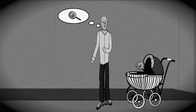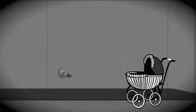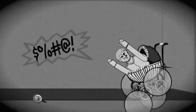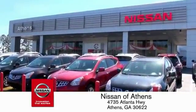Taking candy from a baby is easy in theory, but you should really think twice about trying it. Luckily, buying a car is easier than that at Nissan of Athens, Georgia's fastest growing Nissan.